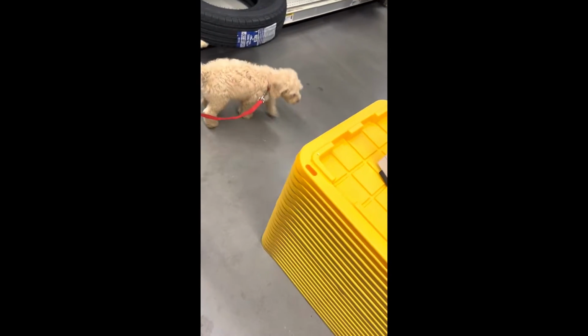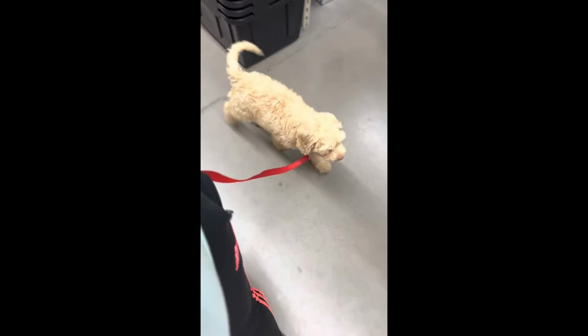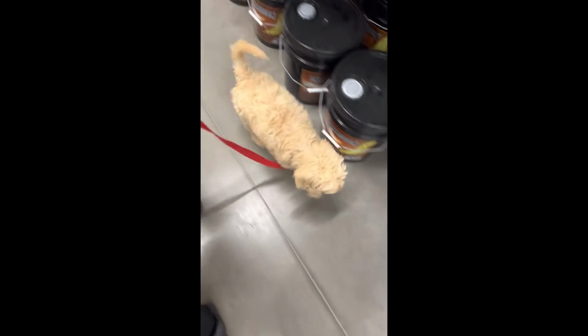Here he's kind of venturing around, checking out things. He was looking at a tire. You have to remember, dogs' sense of smell is much stronger than ours. So when he's sniffing things, he's kind of figuring out what is safe, what is not. And this helps desensitize him to understand that things in this environment are not going to harm him and make him much more comfortable and confident in these environments.